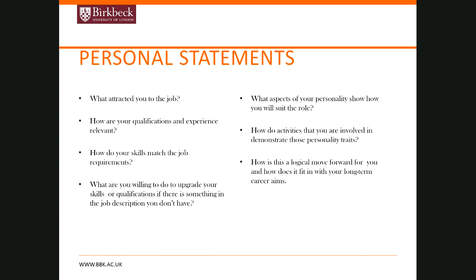What aspects of your personality show how the role will suit you? And how do activities that you are involved in at work and outside of work demonstrate those personality traits? How is this a logical move forward for you? And how does it fit in with your long-term career aims?